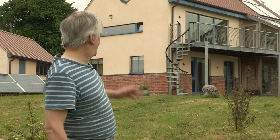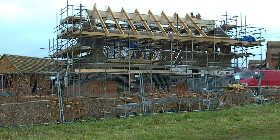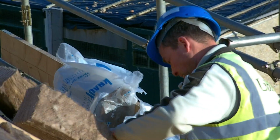Hello, I'm Mike Coe, and together with my partner Lizzie, I live in the autonomous house here in Worcestershire. As a self-build project, the aim from the very beginning was to reduce the demands made on the environment to an absolute minimum, and to me this meant building for autonomy.